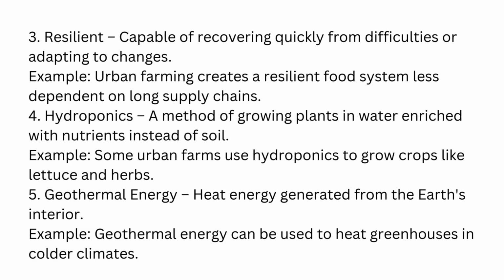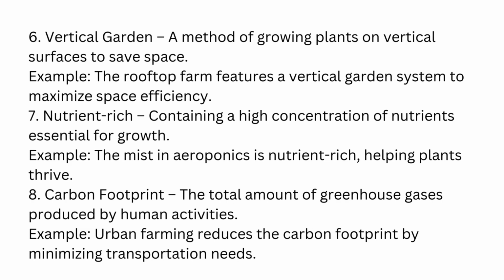5. Geothermal energy, heat energy generated from the Earth's interior. Example: geothermal energy can be used to heat greenhouses in colder climates.